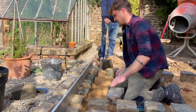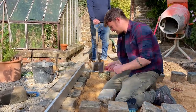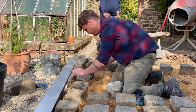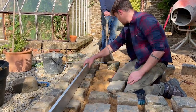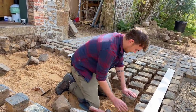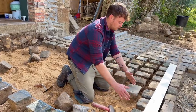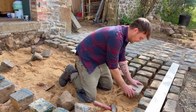That one. Where's the hammer? Nice sat on it. Yeah, I'm sat on it. There you go. Oh, it's all right. We'll put them back. Perfect. There's no point in trying to get them all perfect. You'll go mad, I think. Yeah. It's funny, you put a small one in and you think, oh, it's not going to line up, but then you find a bigger one later on and it all just evens itself out.